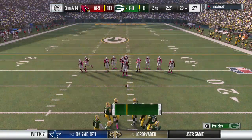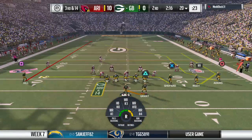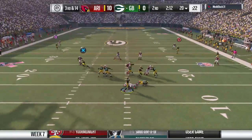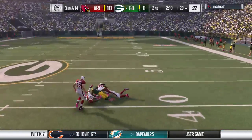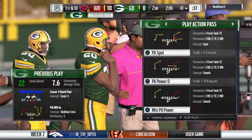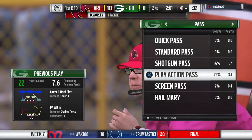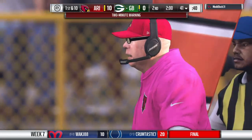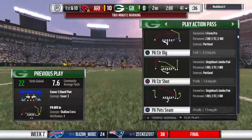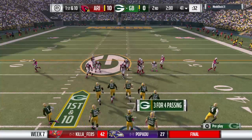And the dreaded 3rd and long here for the offense. On play action, it's Bridgewater. And Adams has it, complete. And he's brought down after a good gain. Two minutes to play here in the first half. We're back to Lambeau following these words.